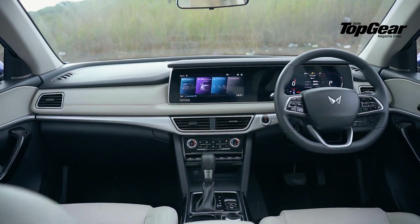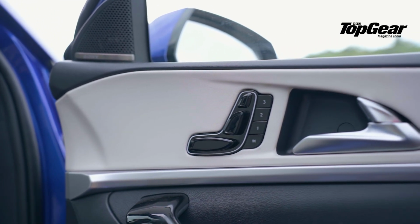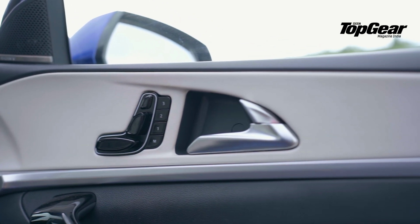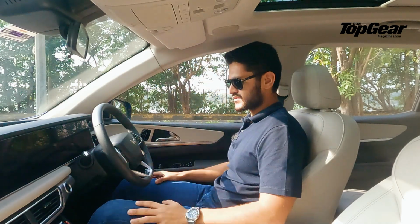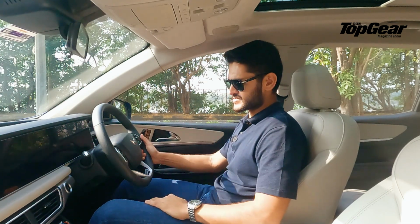This is straight from a Mercedes. The powered seats on the right, mainly on the driver's seat, are straight off from a Mercedes, much higher, overall really feels out there. I think one of the best in this class.